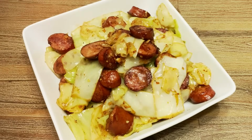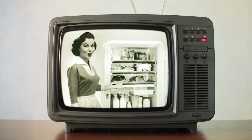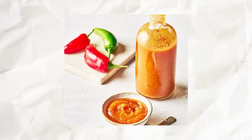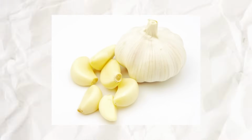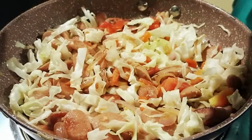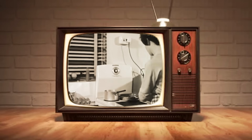This recipe lived in frugal households, school cafeterias, and quick lunch guides because it used the cheapest ingredients possible and still filled you up. Cabbage was a go-to vegetable for stretching meals, and hot dogs were always around because they lasted forever in the fridge. Toss them together, add a little pepper or hot sauce, and lunch was ready fast. Some folks added onions or garlic, but most kept it simple, just cabbage and hot dogs sizzling in the pan. It was not fancy, but it was reliable, warm, and made sure nothing went to waste when groceries were tight.